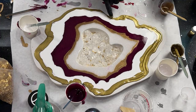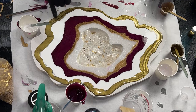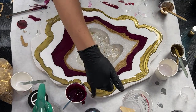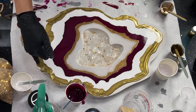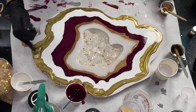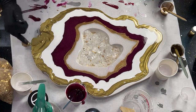Yeah, I think we're going to end up swiping this one, but I am okay with that. Because when you swipe a geode, it kind of blends your lines a little bit. I guess I'm just going to make this whole outside area gold.